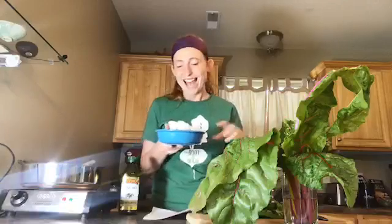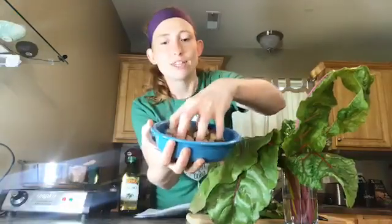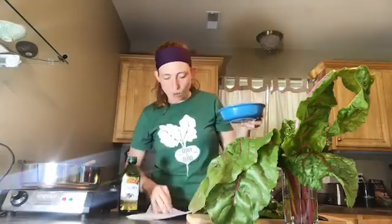So what I'm going to do here, and then I'll go back to talking about how cool chard is, I cut up all the stems for this one, and so this recipe is going to be lemony cooked garlic chard. You can use any variety.